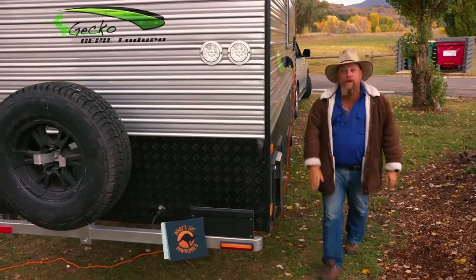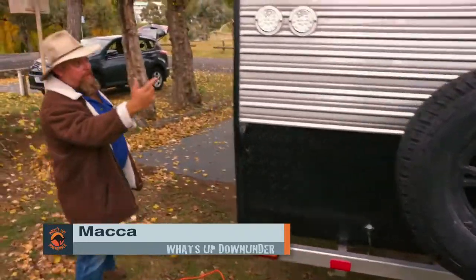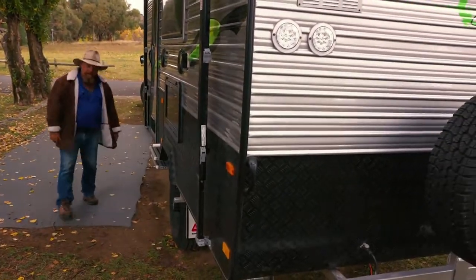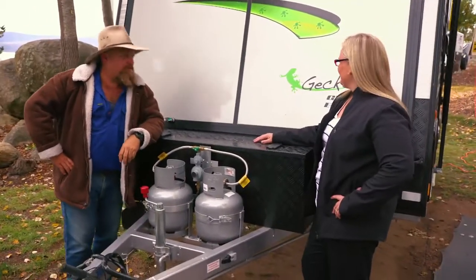And that is how you power up New Age Gecko. People have been asking me how hard it is to live in this, and seriously, how hard can it be? You plug the lead in, you pull the stairs out, you open the door, and there you are, living in a gecko. Macca, how's it going? Oh, excellent, thank you. The gecko's been treating me very well.